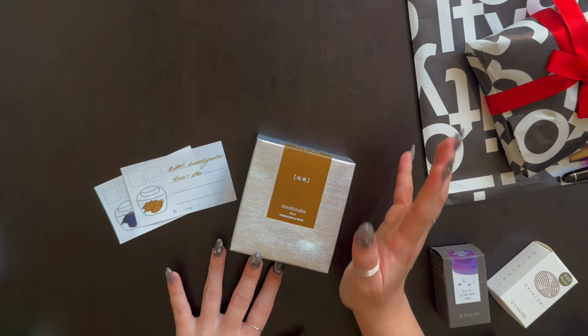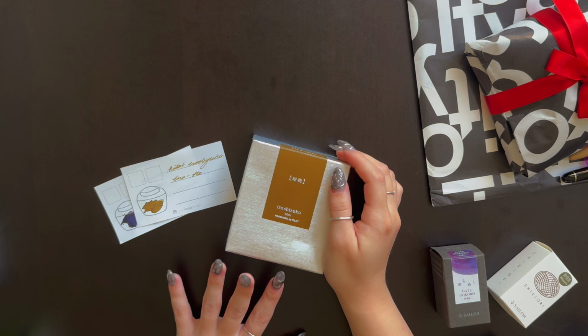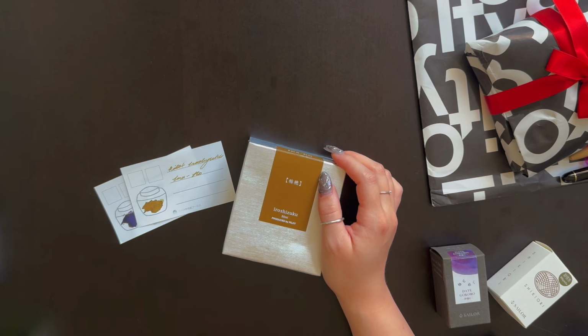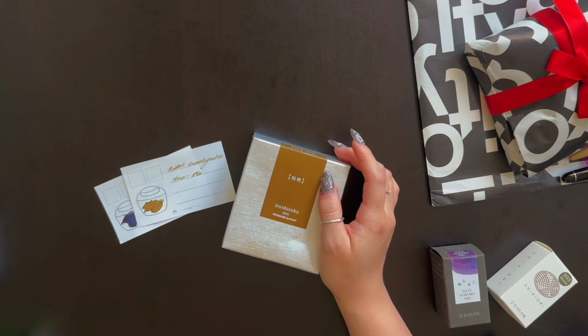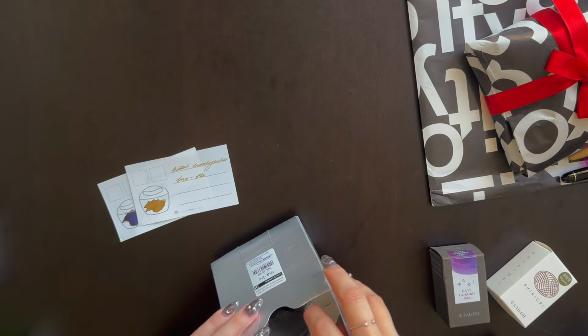So I wanted to grab it before they disappeared forever. And I think it's also a really interesting color. It's like a yellow green. It's not a color that I would honestly usually go for, but I thought it was interesting and I thought it would add something different to my collection.